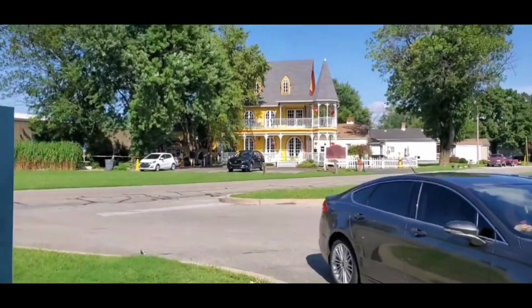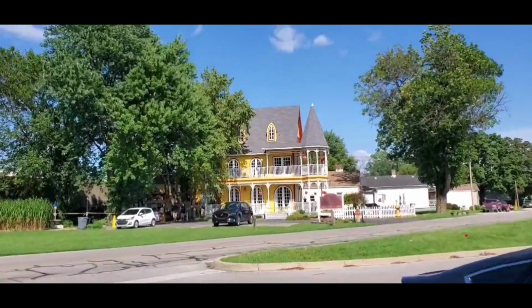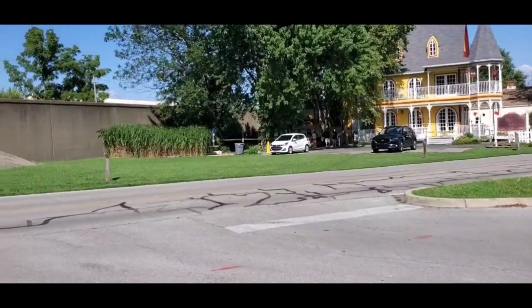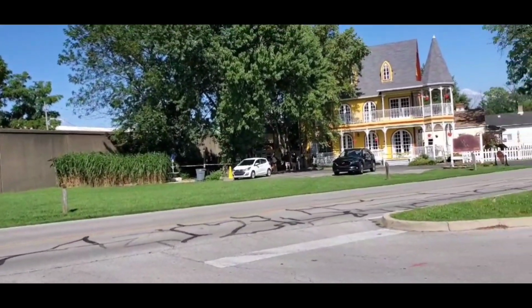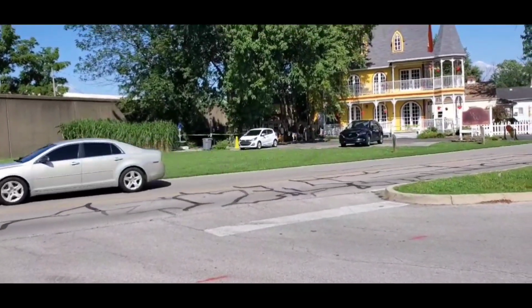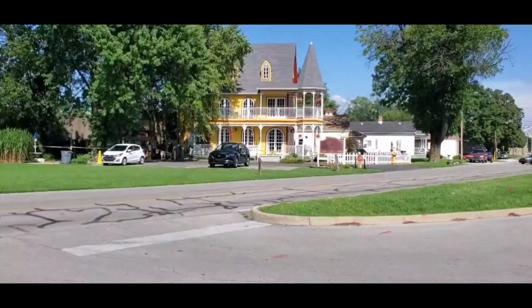Then right across the street is the Widow's Walk, a nice little ice cream shop where you can rent bicycles. And they got all kinds of different ways you can have ice cream: in a cone, milkshakes, smoothies, and so much more. If you're ever there, tell them that New Horizons sent you.